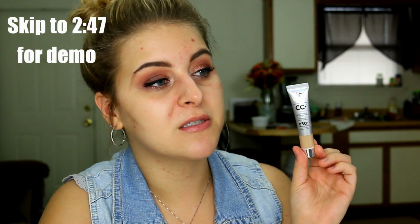So on the IT Cosmetics CC Cream, this is the Your Skin But Better CC Cream with SPF 50. This runs for $38 at Ulta, and you do get 1.08 fluid ounces in the full size. Now I picked up the smaller trial size. This has 0.406 fluid ounces. I actually picked this up on Sephora. I didn't know that Sephora had IT Cosmetics, but they do. But I believe this was $15 for the trial size, which is pretty pricey considering you're only getting like 0.40 ounces of product. So it does come in 7 shades. I got the shade Light, which is supposed to be the most universal shade.